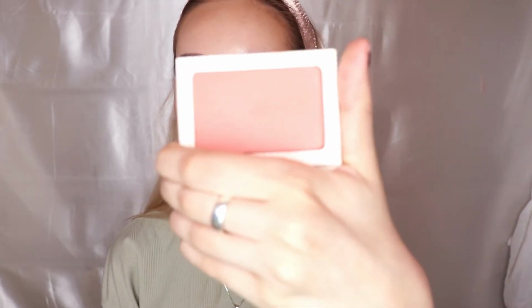That's crazy. That's so crazy. Oh my god, I never even noticed that. But yeah, we're gonna use this for our blush. So again, this is, and I barely even use this. I don't know if you guys can see, this is barely touched, you know?